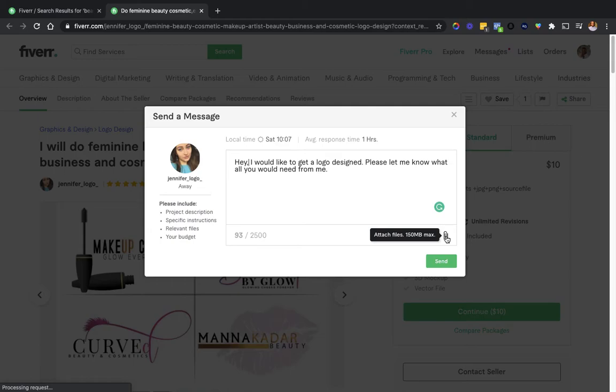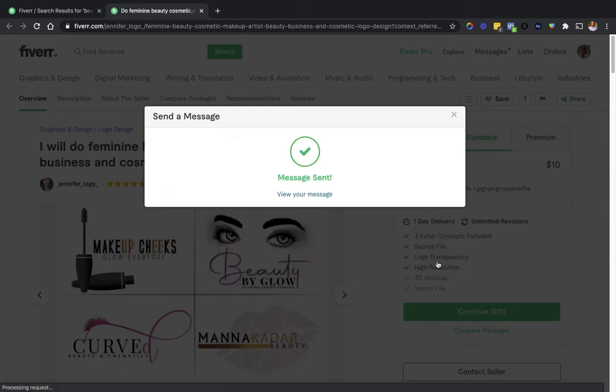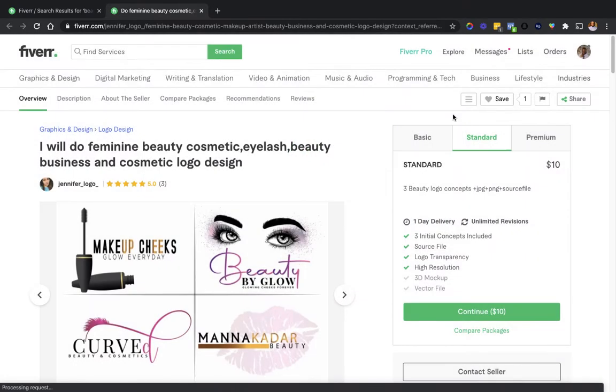You can hit this paperclip here, and then you can send them exactly how you would want your logo. If you have a logo idea design and you want to send one over to them, you would send it over exactly the same way, and they will send it back to you and say, okay, we're going to get it done. Then they're going to send you the photos, and then you would just download it once it comes back. So that's pretty much it. I'm going to hit send. She'll probably email me back, and I'm going to actually go through that process.